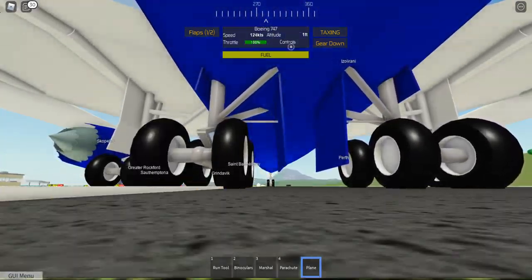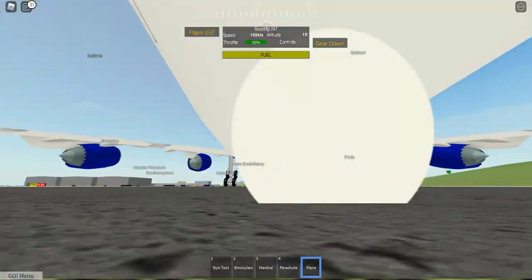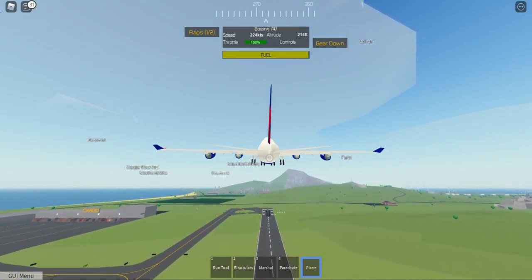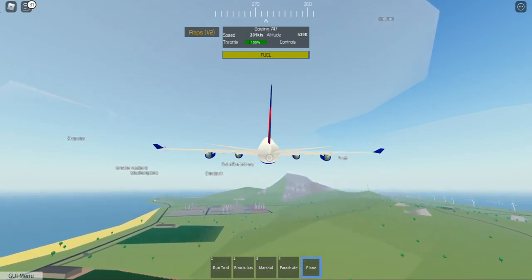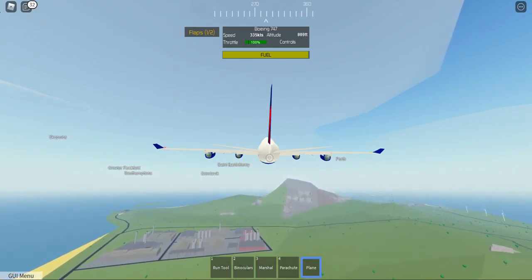Taking off from runway 28. Delta Airlines flight 2932 is taking off from runway 28. It's now airborne. Service to Grindbach. Happy. Grindbach. Hey. Kayla, it's me.